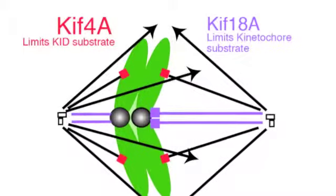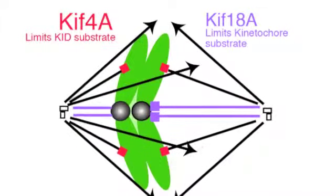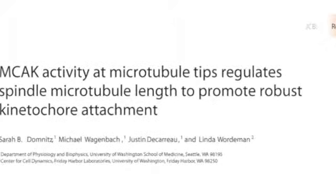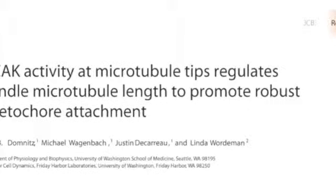Yeah, that was awesome. And that turns out to be the way that KIF4A suppresses chromosome congression by limiting microtubule length in the spindle midzone, so KID doesn't have as much of a substrate to translocate on. Cool. And furthermore, I bet it's a bad idea to have too many long microtubules crossing the spindle midzone during metaphase. Yeah, that would fit with your former graduate student Sarah Dominance's paper showing long microtubules compromise kinetochore attachment. And that's coming out in JCB soon, right? Yep.